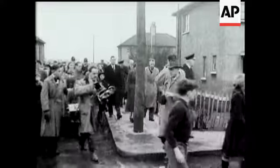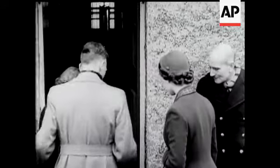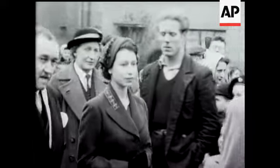Indeed, Her Majesty made a point of getting a close-up of the state of affairs in this southern area. She talked with many of those involved in the calamity and with the people working so hard to put things right.